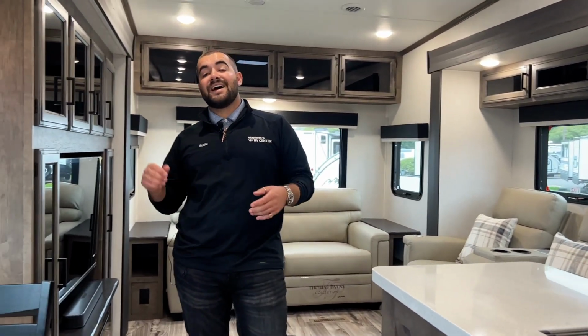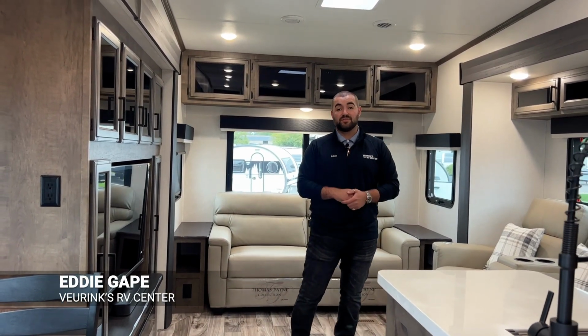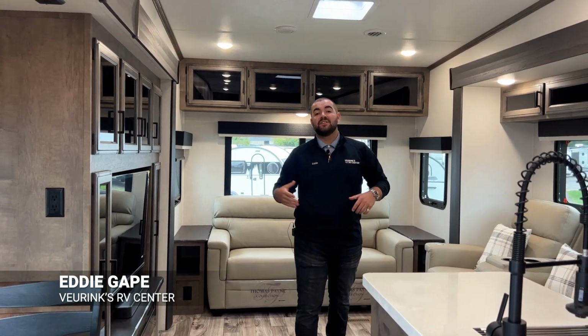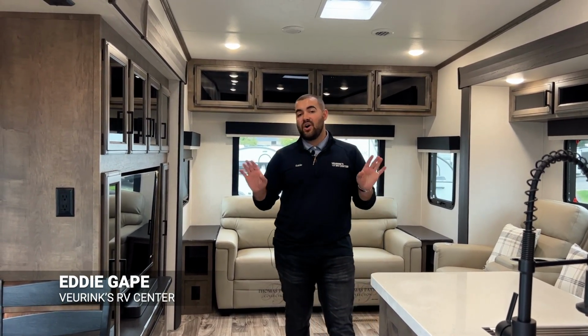All right, guys, so now we are inside. We're in the back living space of this 353 VIK. This is the Sporttrek Touring fifth wheel that Venture just came out with. So if you are familiar with the Sporttrek Tourings by Venture, this is it, but it's in a fifth wheel. You get taller ceiling heights, a little bit wider body. It's just gonna feel a little bit more residential when it comes to your living space. And that is an awesome, awesome feature.